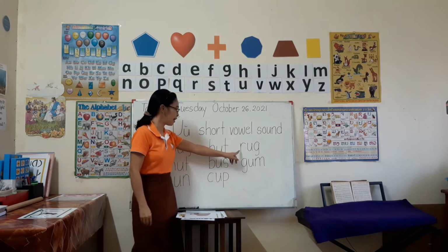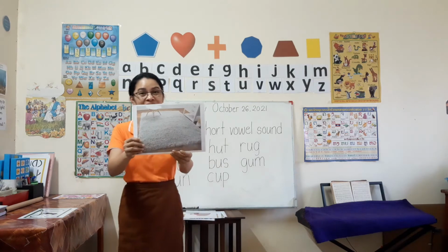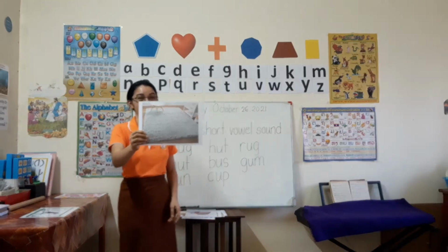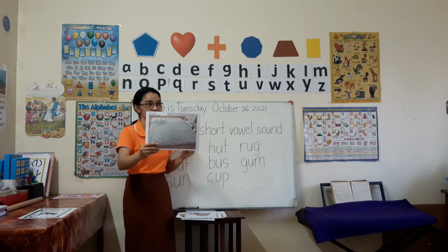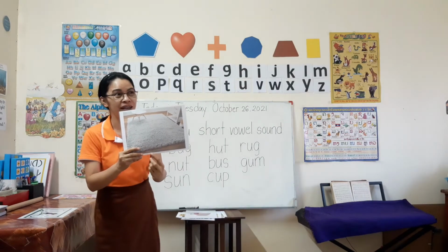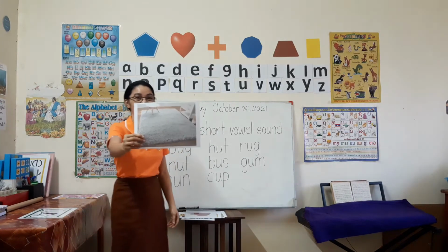Number seven, rug. Rug. What's that rug, teacher? Here. This is a rug. Do you have a rug in your house? Me, I don't have. Foot rug I have, but this one, no. So this is a rug. Usually you can find this in a hotel. So this is called rug.